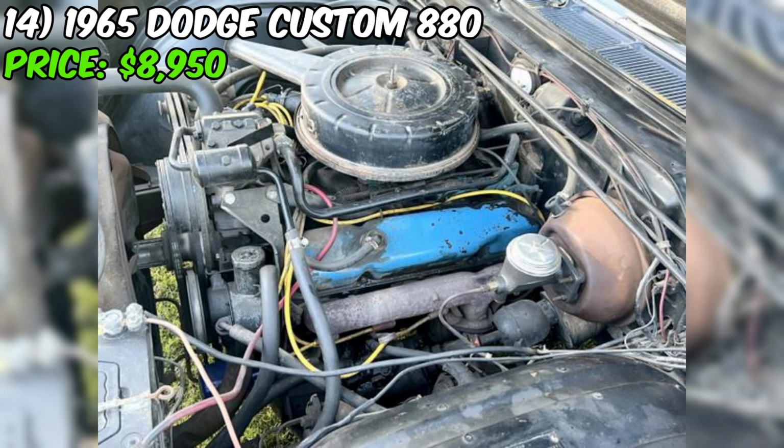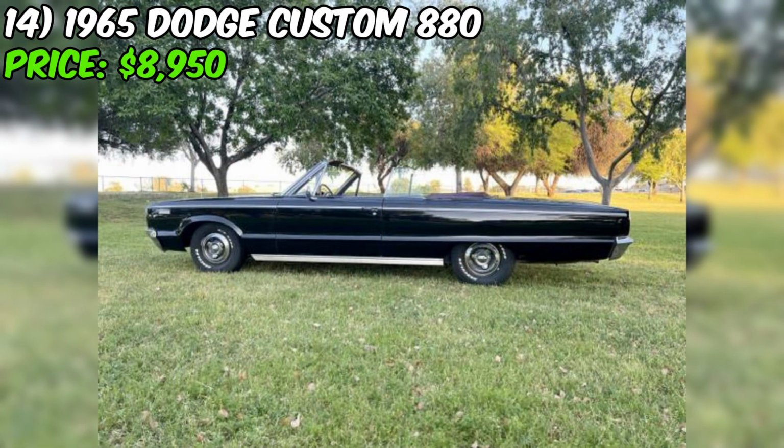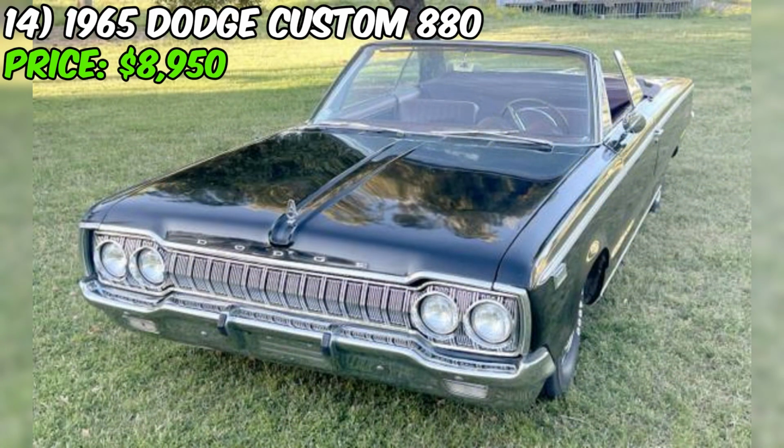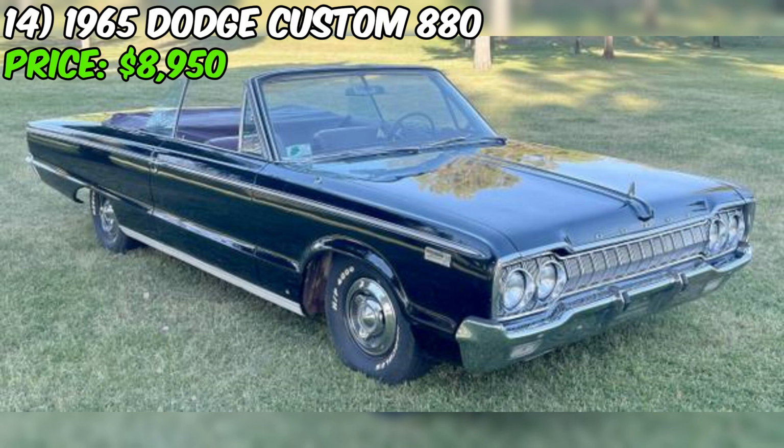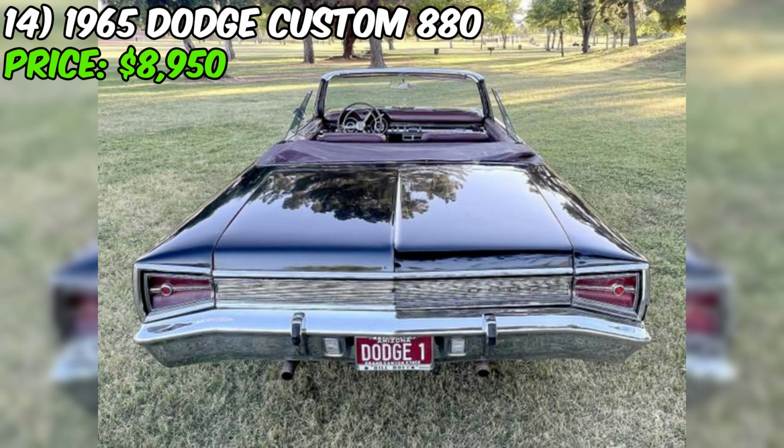Now, I do want to be upfront about the condition of this Dodge. The seller notes that it's been in outdoor covered storage for about 17 years, which means it's been exposed to the elements, especially after the top deteriorated. When it first came out of storage, it looked like a sad state of affairs, but the seller saw the potential in this classic Mopar. After a major cleanup, the true beauty of this Dodge started to shine through. It's got some great features like power steering, power brakes, dual exhaust, factory AC, and power windows.